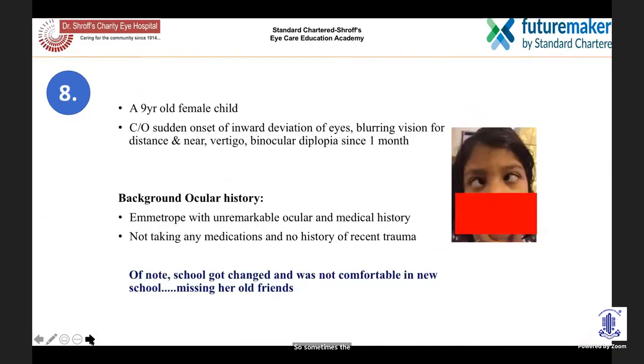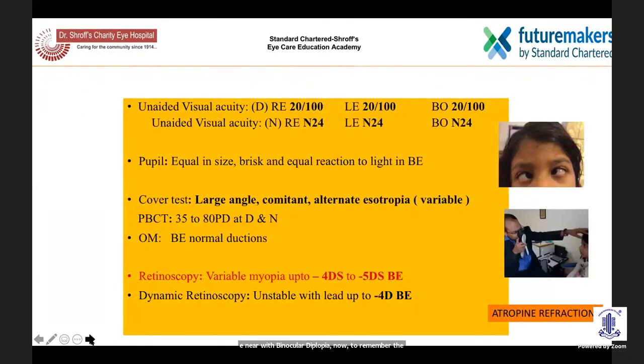This is another 9-year-old female child who presented to us with inward deviation of eyes, blurring of vision for distance and near, with binocular diplopia. To remember the background history, she was an emmetrope and had changed school and friends. When we evaluated her, visual acuity was 20/100 and N24, with large comitant esotropia of 35 to 80 prism diopters, variable myopia, and retinoscopy of -4 to -5 with a lead of -4 diopters.